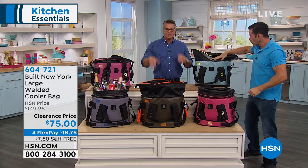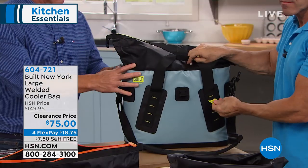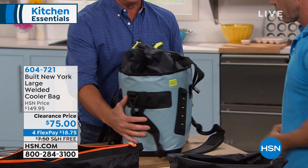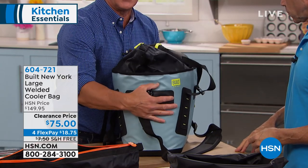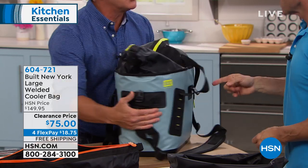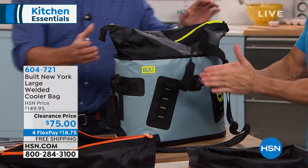Anyway, long story short, you need to keep stuff cool when you're going from point A to point B, and that's what this is going to do, and it's gonna do it in style. To give you an idea of the dimensions of this bag, it gives you a lot of room. And remember, it's soft-sided, so it moves with the food a little bit. And it actually packs flat in your luggage. If you're taking it on vacations, throw that in your bag. It's a bag in a bag.